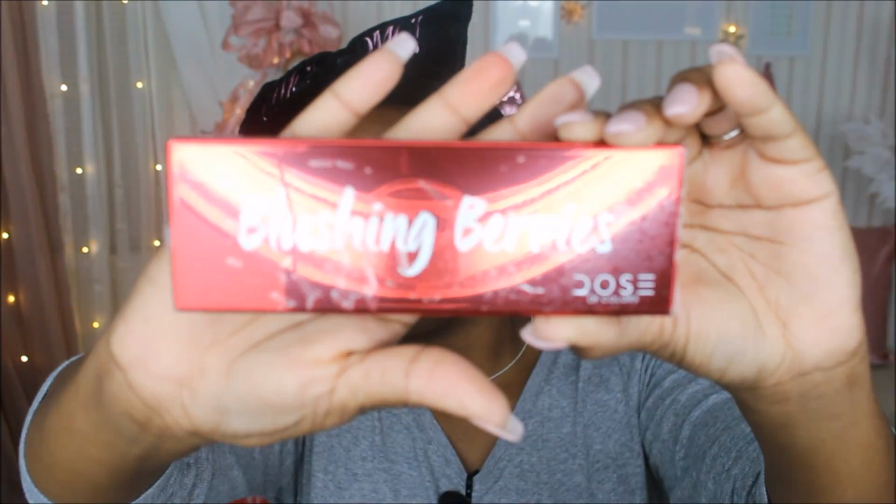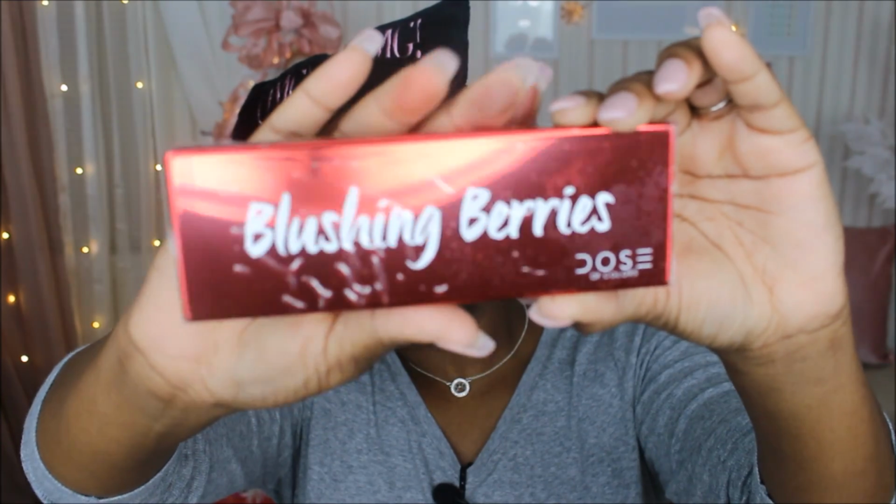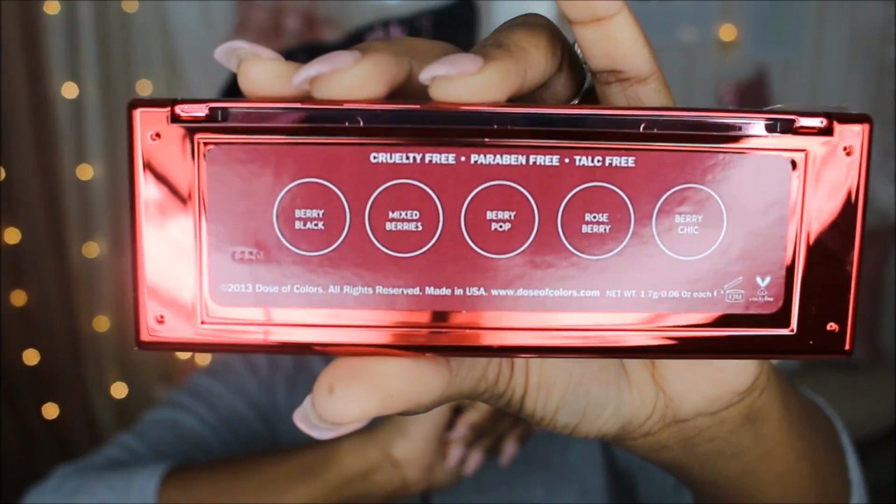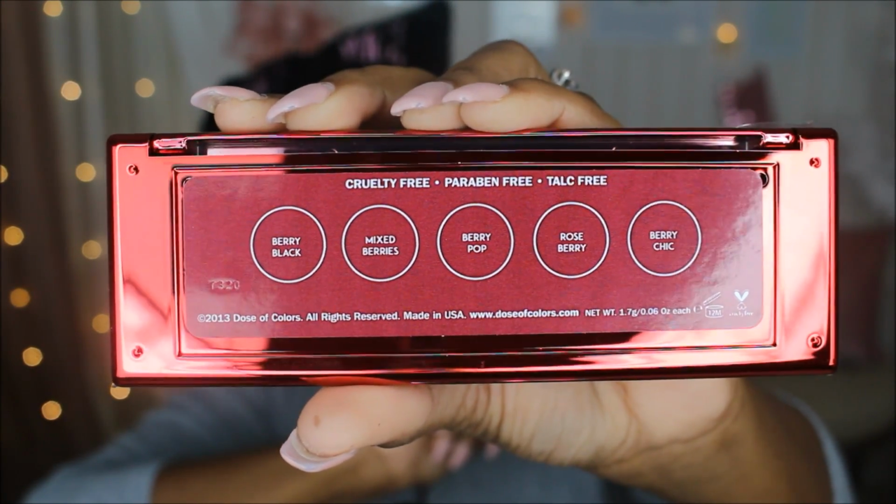Alright guys, so we're going to get on to the palettes. I'm just going to show you swatches really quick since they are just these little palettes and they only have 5 shades in them, and there are 5 matte shades, and this is just how the packaging looks on the front. And then it has the name of the shadows on the back. So I'm just gonna open up this palette and let you see how it looks.